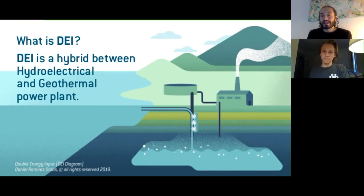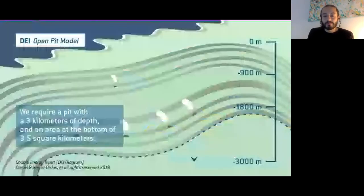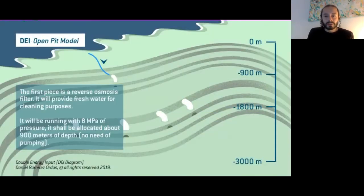But anyway, this invention tries to make a power plant as big as a medium-sized nuclear power plant, without taking all the risk and trying to be as cheap and as clean as possible. Well, let's continue.